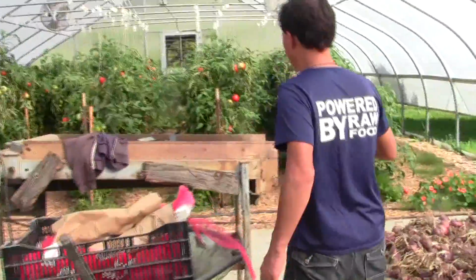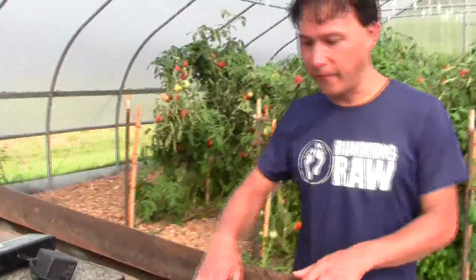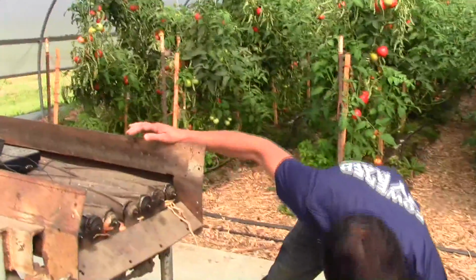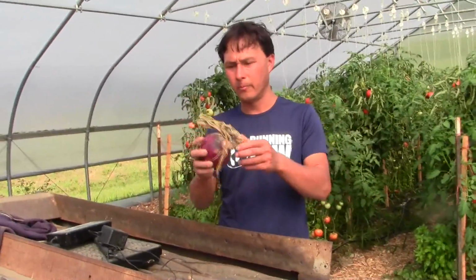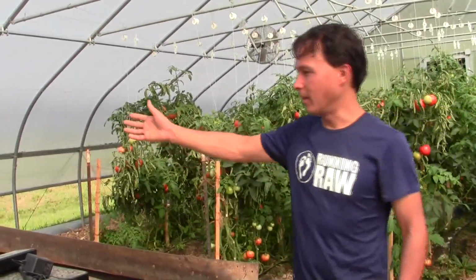So for example, this machine right here, you don't want to get your finger stuck in this one for sure. This is an onion topper. It takes the top off the onions. If you put them in here, it just literally pulls them all out. I do this by hand, but I don't have a ton of onions, literally, like he does.